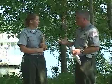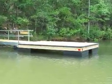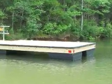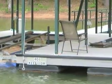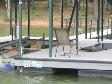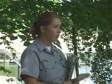Okay, we've added some new things about the dock permit. You have to add reflectors on there, as well as what other things are we telling permittees to add to the dock? We also require that they put their address on the dock. Okay. And those are the two new things. And the reason for that is because if somebody's out on the lake and there's an accident, they may need to call 911.